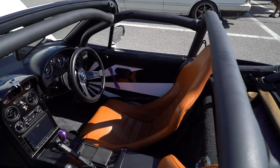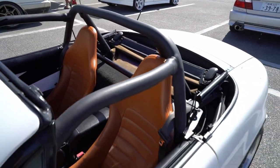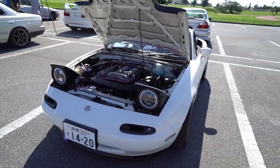Check out the door panel. I mean, that's awesome. The Nardi wheel. These seats, though, are my favorite part. Love these seats. Really, really nice. Jeep Halo headlights.